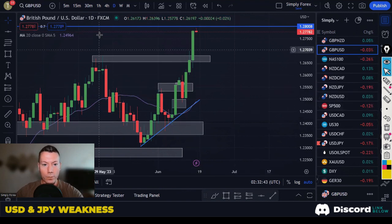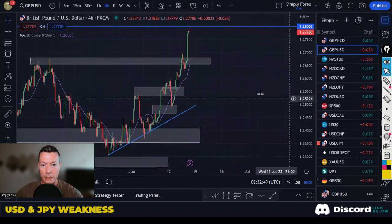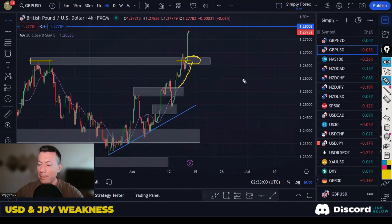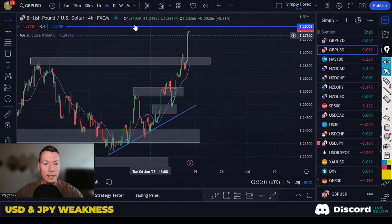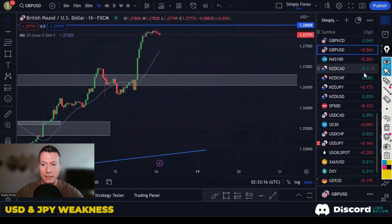Then if we drop down to the lower time frames, if we drop down to the H4, ideally price could retrace back into this grey zone here. We've got the moving average 20 catching up with it. But to be honest, guys, because of that bullish daily candle, it's unlikely to retrace all the way here before it comes back up. Let's drop down to the H1 now. More realistically is potentially a drop, let's say to the moving average 20 on the H1.